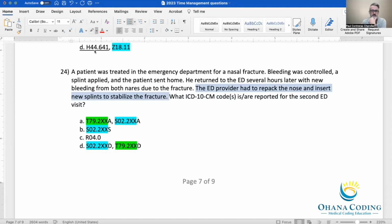So this is what we're coding for. I'll just highlight this yellow for purpose sakes. Had to repack the nose because of the bleeding, and then also insert the splints to stabilize the fracture. So the doctor is actually doing something, a repack and inserting new splints. So it has to be initial encounter because the patient's not healing yet. If they were, the patient would not be coming in and having other work done. So we're still in the initial encounter phase because the doctor is actually doing something to treat the patient for that second visit. And the only ABCD option that we have for the 7th character A is option A, an alpha.